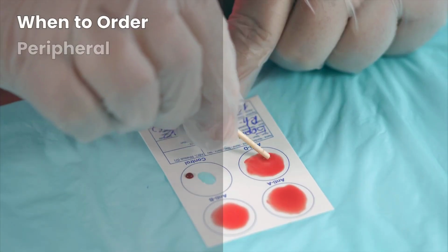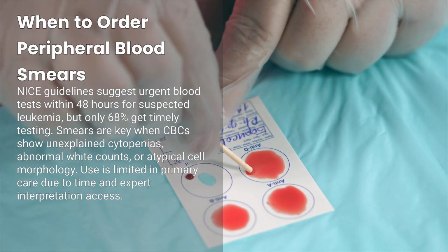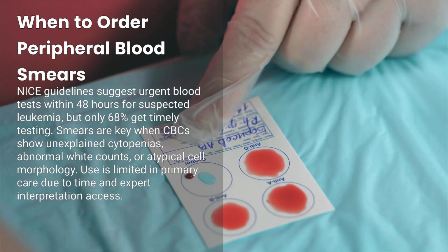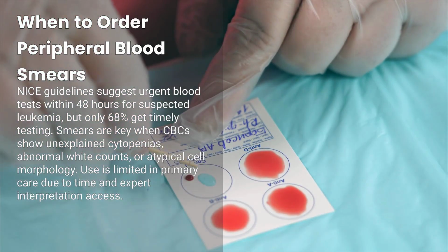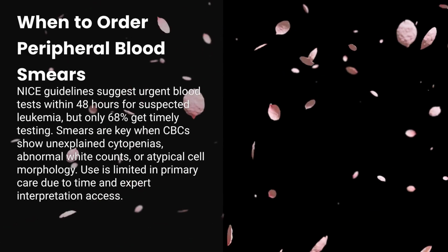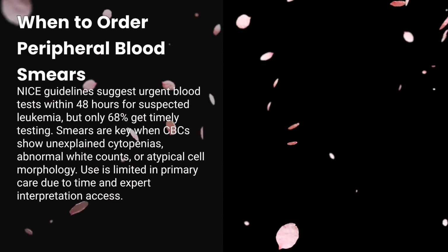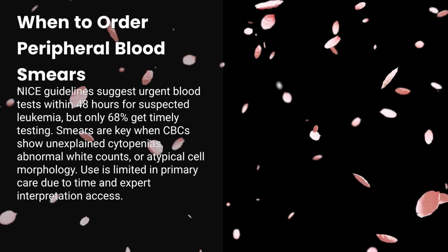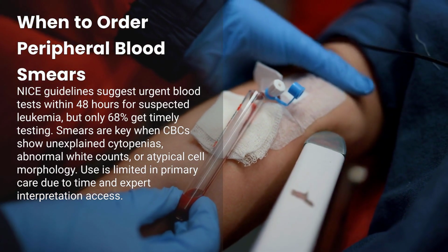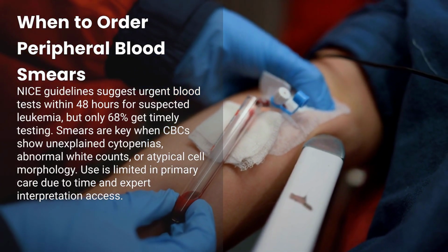When to order peripheral blood smears. NICE guidelines recommend urgent blood tests within 48 hours for suspected leukemia, but only 68% of patients receive timely testing. Peripheral smears are crucial when CBCs show unexplained cytopenias, abnormal white counts, or atypical cell morphology. However, their use is limited in primary care due to time constraints and lack of access to expert interpretation.